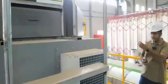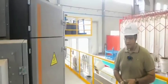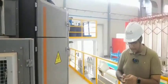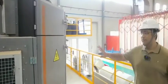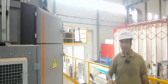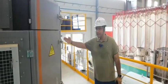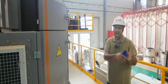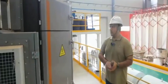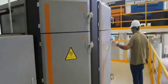This is the other product, which is called the circular series. Let me turn off my torch. This separates from 5 mm to 30 mm, and goes from 5 mm to 50 mm for full separation, while the Golden Coal series goes from 50 mm to 400 mm. Let's have a walkthrough of this circular series equipment.